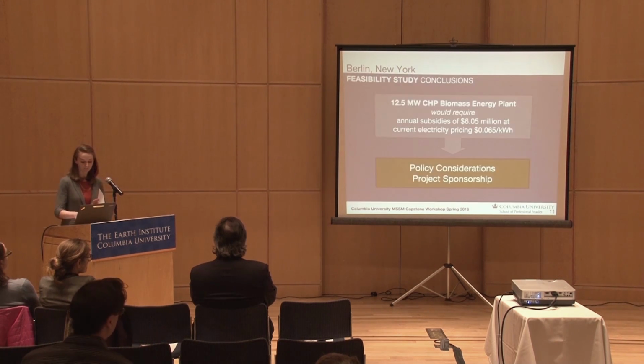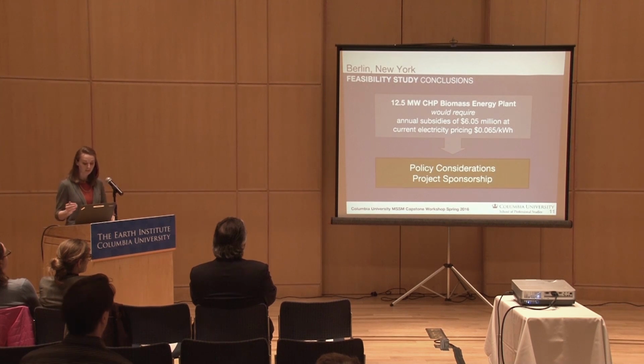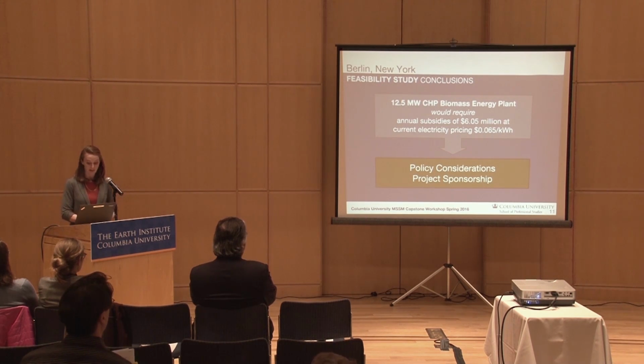annual subsidies. So based on this, we found that the 12.5 megawatt CHP plant is not currently feasible under the market conditions because there's no precedent for receiving the amount of subsidies needed for the electricity price to be lower. To give you an idea of what's happening in the area, there's a plant in Lionsdale, New York, that's almost twice the size, but it could only receive approval for $4 million in annual subsidies in order to keep the plant from shutting down. So if the town were to want to pursue building this biomass energy plant, they will have to wait for electricity prices to be higher.